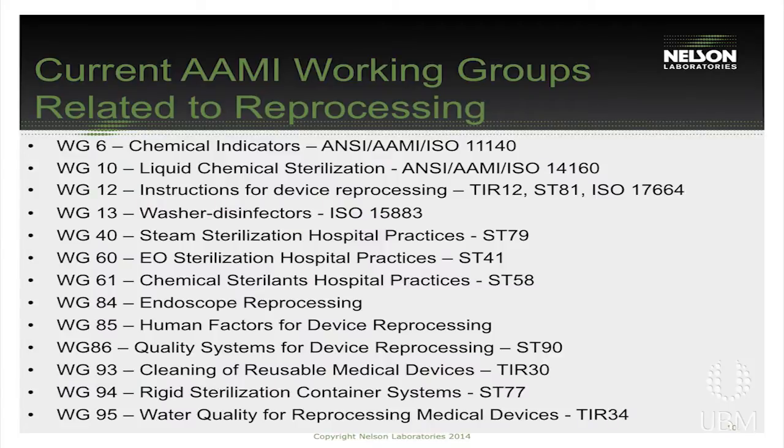There are also a lot of other working groups associated with AAMI, and this just shows all of the importance and all the information that is going on with reusable medical devices. There are a lot of standards that are just beginning, and a lot of standards that are being revamped. They're continually going through the process, and we want to make sure that everything is up to date. We want to make sure it's appropriate for manufacturers, for healthcare facilities, and also that the FDA agrees with everything in these documents so that we can get the information through the system as quickly as possible.